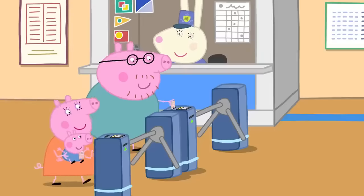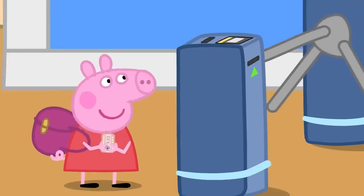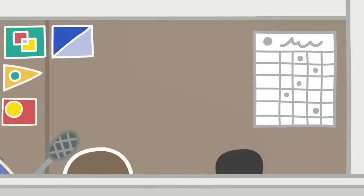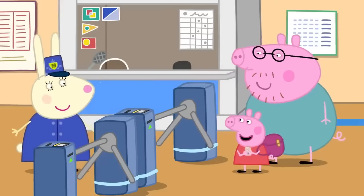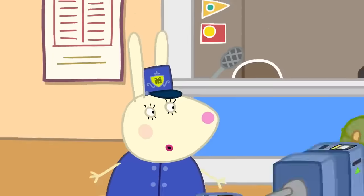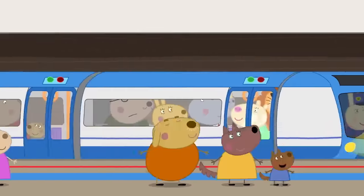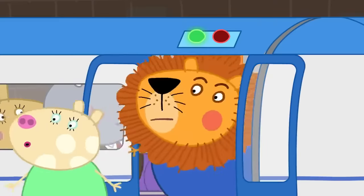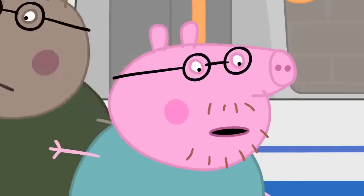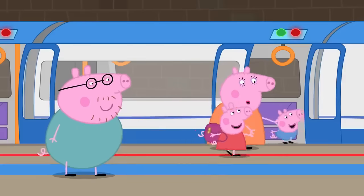First, Peppa must have her ticket checked by the ticket barrier. Thank you, ticket robot. I'm stuck. Hold tight, Peppa. I'll get you out. Thank you, Miss Rabbit. This way, Peppa. Follow the blue line, everyone. I'm stuck too. The train is arriving at the platform from a very dark tunnel. The train is very, very busy. Why is everybody rushing? They are in a hurry. Everyone on the underground train is in a hurry. On we go. Watch your step, everyone.